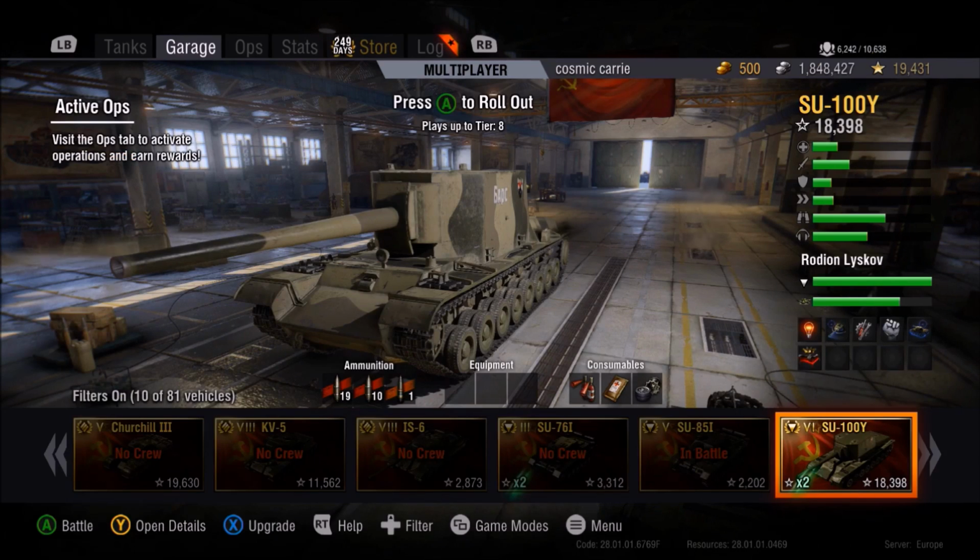What to say? Bottom line about this tank, it's weird. Is it worth the money?